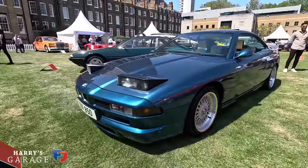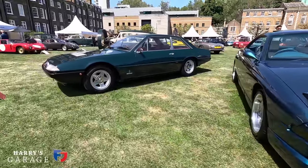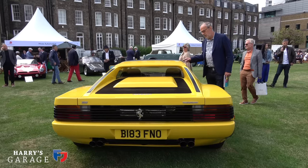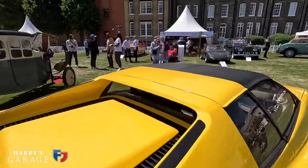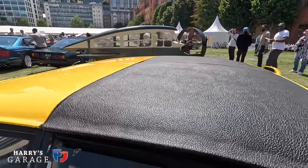I love the early Ferrari 365 2+2, but I wanted to show you this one. Never seen this before. Ferrari Testarossa, left-hand drive, but this one has a Targa roof. Someone has retrofitted a Targa roof in here, a twin panel roof, which I've never seen on one. I've seen that convertible one done for the boss of Fiat, but never the Targa one like this.